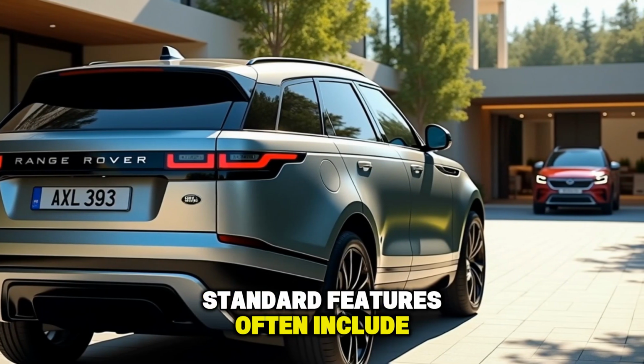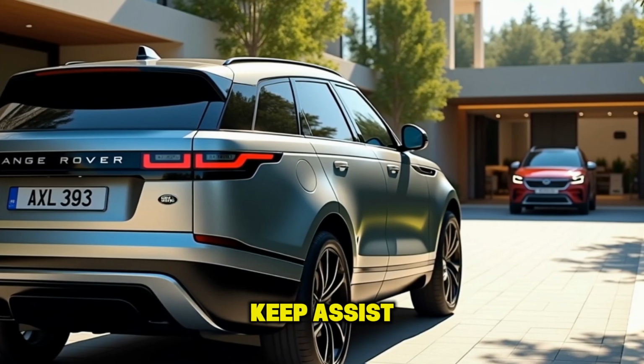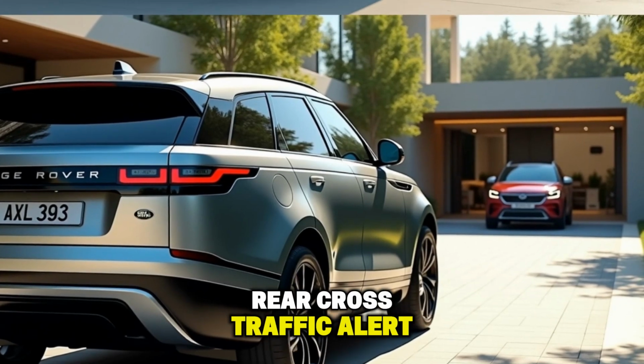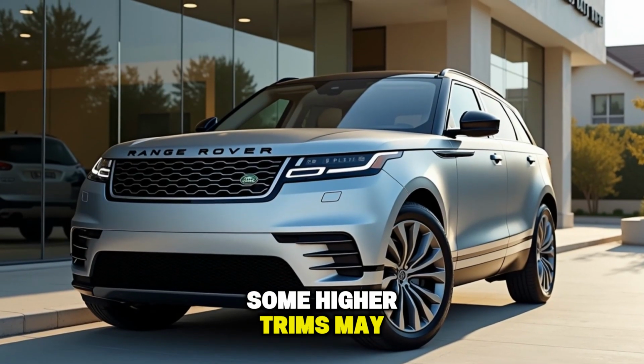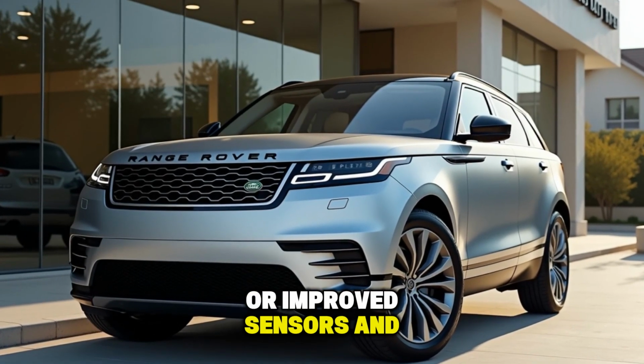Standard features often include adaptive cruise control, blind spot assist, lane keep assist, forward collision mitigation, automatic emergency braking, rear cross-traffic alert, parking assist, surround cameras, driver condition monitoring, and more. Some higher trims may offer more advanced semi-autonomous driving aids or improved sensors and radars.